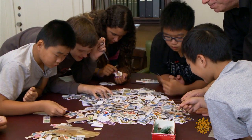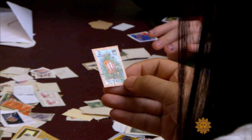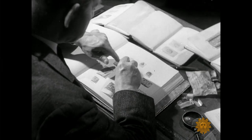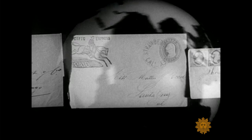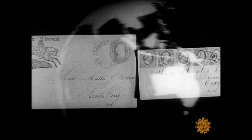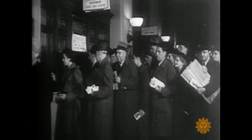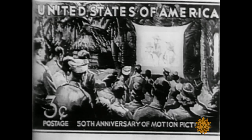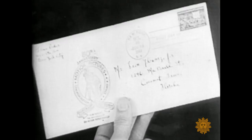Of course, Robinson is part of a proud tradition of stamp collecting. Once upon a time, stamp collectors, known as philatelists, seemed to be everywhere.